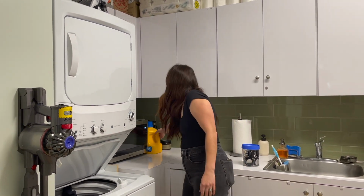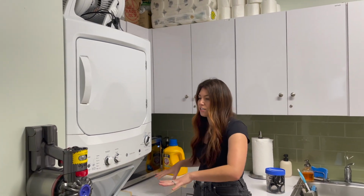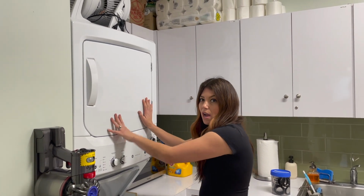And we usually keep our laundry detergent here, so I'll fill it, get that started, and once that's done, it goes into the dryer.